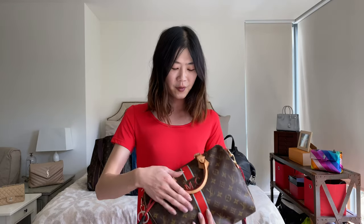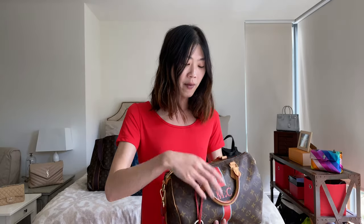So I have brought this to Bali and it did rain on us, so there are a few watermarks on it. At first I was really annoyed, but now I'm kind of like, you know what, whatever, it's fine. It adds to the character of the bag, and if someone asks what happened to the spot over here, I can just say, oh, it happened in Bali when I got rained on. So it's a cool talking point too. But yes, I have used this bag quite a lot since I got it 5 or 6 years ago, and I have definitely traveled with it a lot.